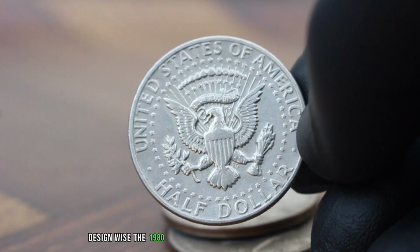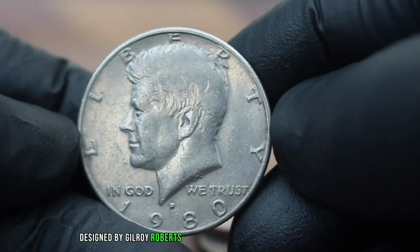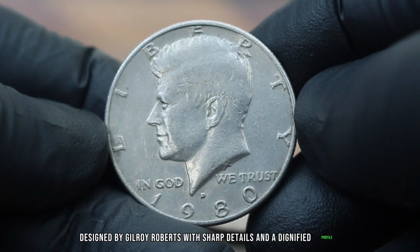Design-wise, the 1980 coin maintains the classic Kennedy obverse designed by Gilroy Roberts, with sharp details and a dignified profile.